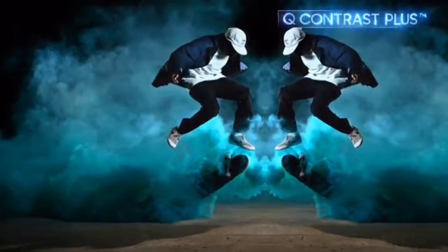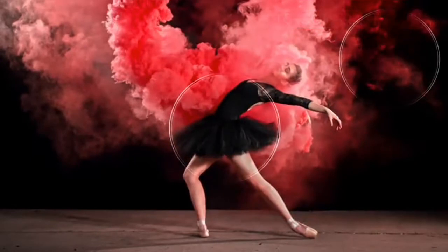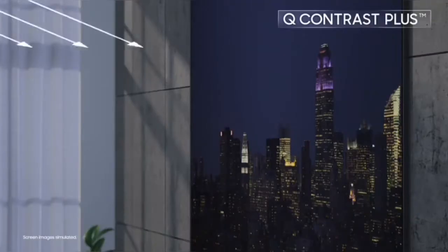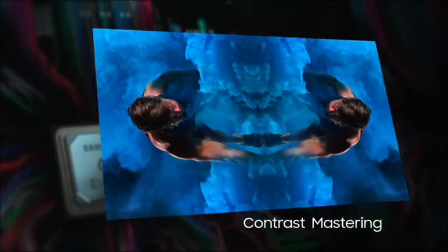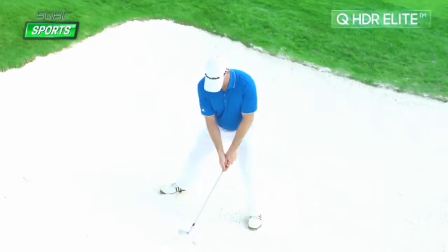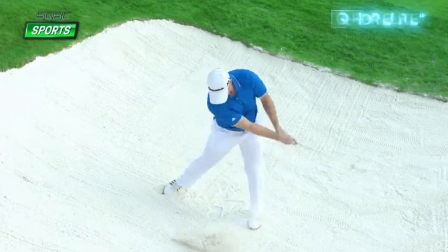Q Contrast Plus. Experience dramatic depth with incredibly deep blacks. An anti-reflective screen. And Q Engine Contrast Mastering, all to experience dramatic depth. Q HDR Elite. Step up to elite class HDR with the power to reveal stunning details and in-depth vibrant colors.